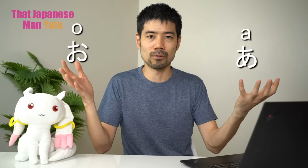So the chances are, even if your R is a little softer or a little harder than the proper Japanese R, they can't even tell the difference. So if you have a limited amount of time, which everybody does, it makes more sense to focus on things that are semantically different, such as a and o. Of course, if you really care about your R and want to perfect it, there's nothing wrong with it.